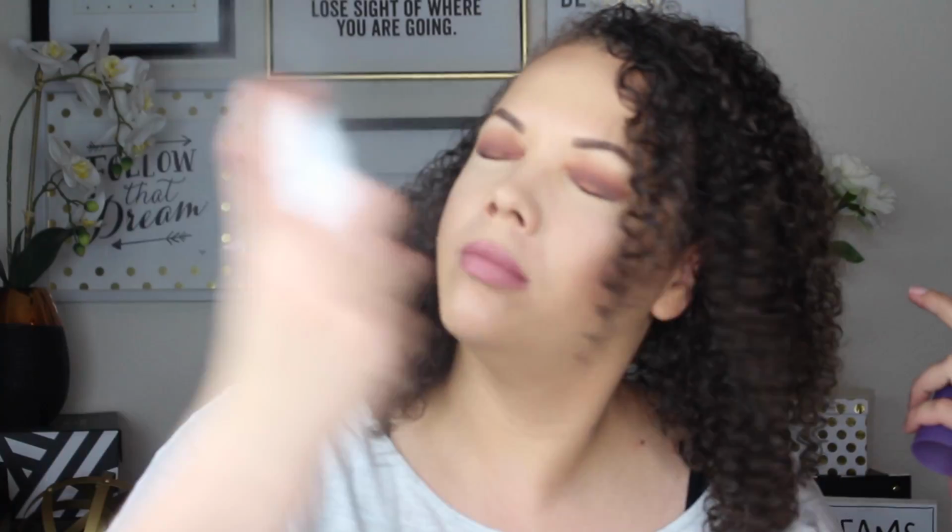And then for a new lipstick, I'm going to use the Jouer Dolce de Leche. It's a really pretty pinky nude. Don't love the wand on this. The doe foot applicator is nice, but I don't like the actual wand itself.